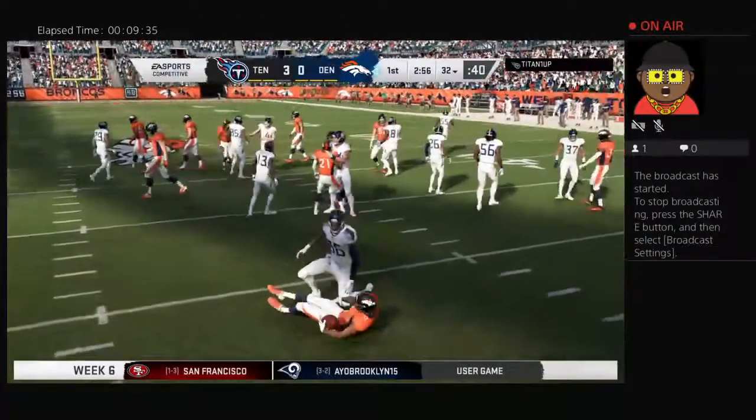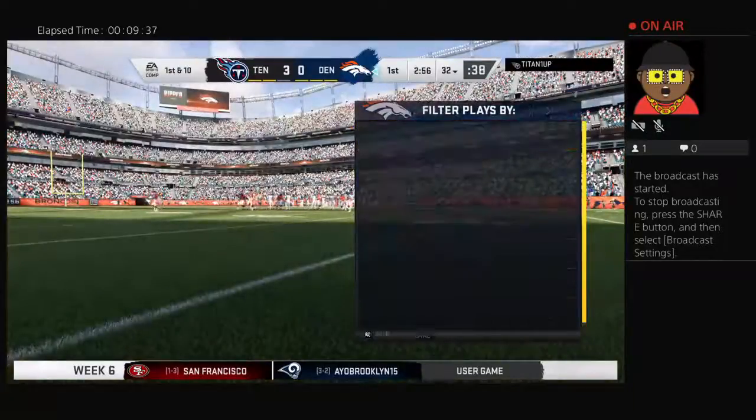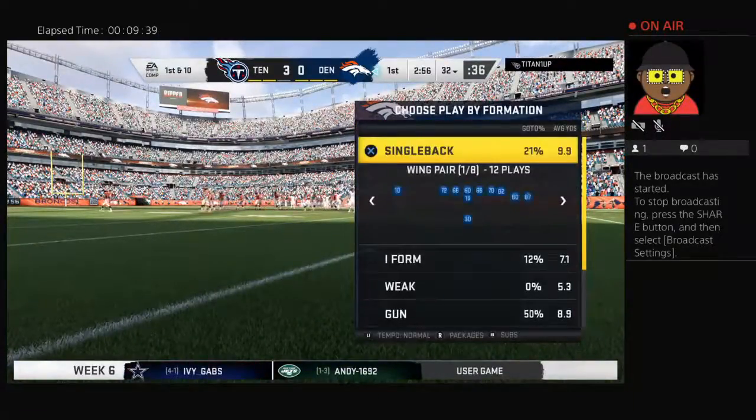And they're going to start this drive in pretty good shape as they get it up past the 30, at their own 32-yard line.